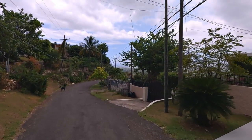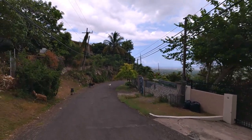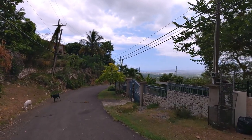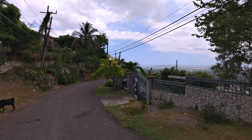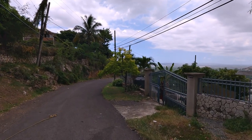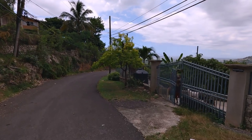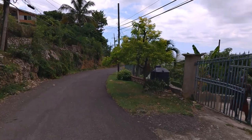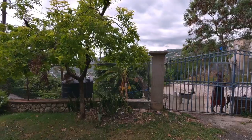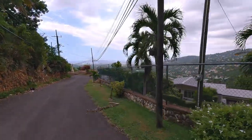Okay. Oh, yeah. Hello. Blessings. Yeah, I'm watching the goats. I don't want to catch their rope under my tire and jerk them, you know. Oh, you got a nice little herd though. Yeah. Blessings. Okay, the man's got some goats.